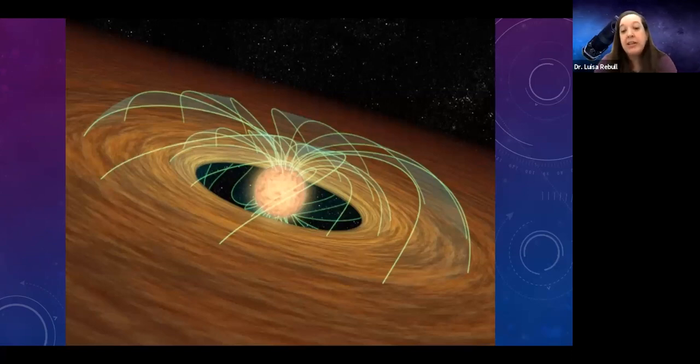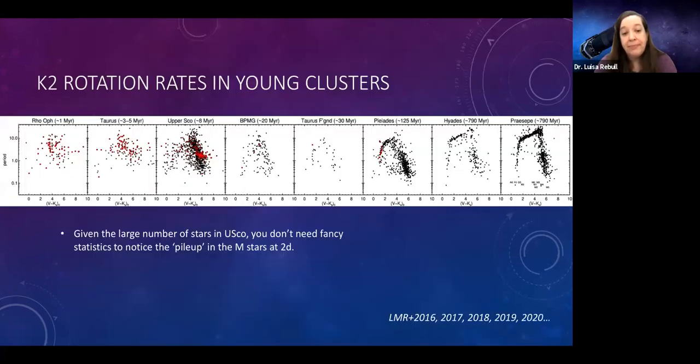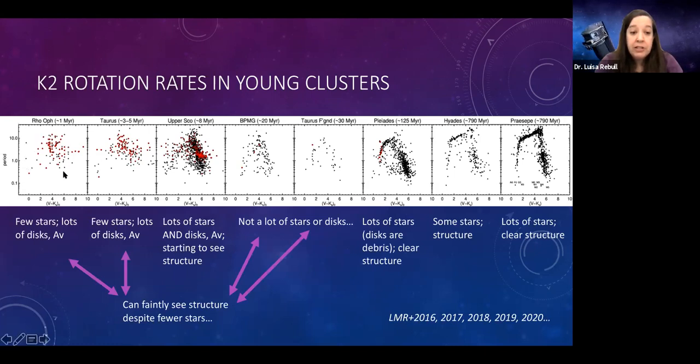This is the first direct evidence that disk locking works. Given the large number of stars that I have in Upper SCO, you don't need any sophisticated math. You can just see by eye that in the M stars, there's this pile up at 2 days in the red disk stars. That's disk locking. It's working. In these earliest clusters, there are not too many stars, and there's lots of disks and lots of reddening.